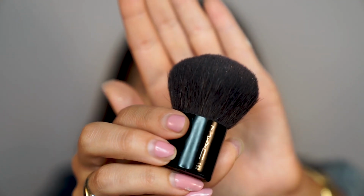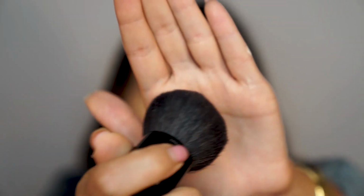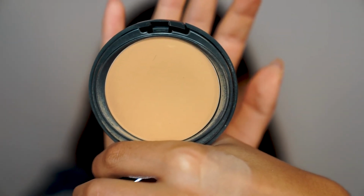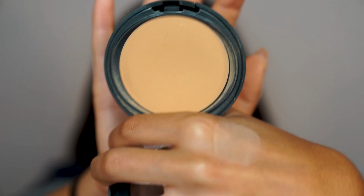The key to using powder foundation is using a denser brush. The denser the brush, the more product you are going to get on your skin. The brush I like using is a MAC Kabuki brush. It's the MAC 182 brush. As you can see, this brush is super dense and just has a ton of bristles to help pack on that color. The powder foundation that I love using is the CoverFx Pressed Mineral Foundation in the color G40.